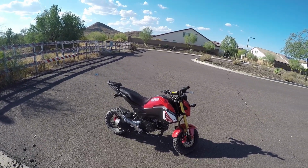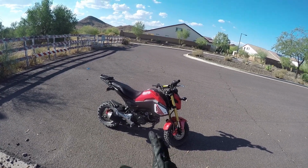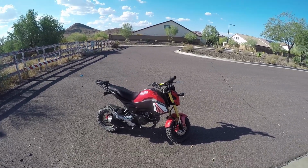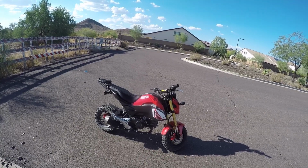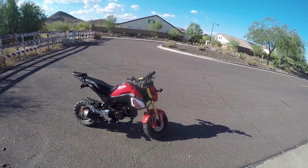So is that extra gear worth it on the Benelli? I think it does have some value when you're up in the higher speeds, having that 5th gear. The Grom seems to run a little bit higher in the RPMs when you're in 4th gear trying to go fast than the Benelli does. The Benelli seems to bring the RPMs down a little bit when you're up in 5th gear, so that may be a little bit of an advantage.